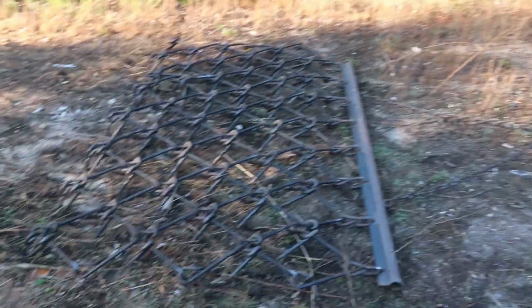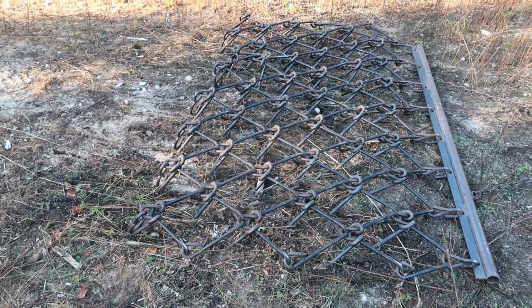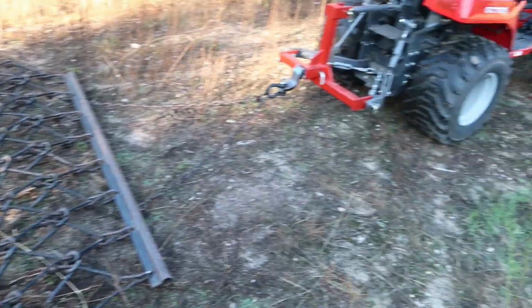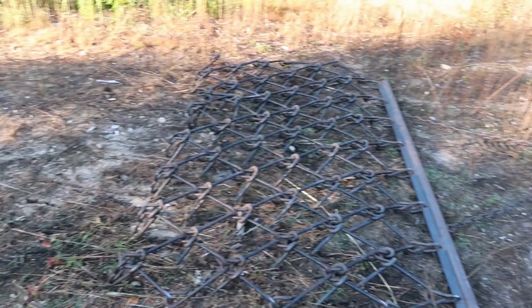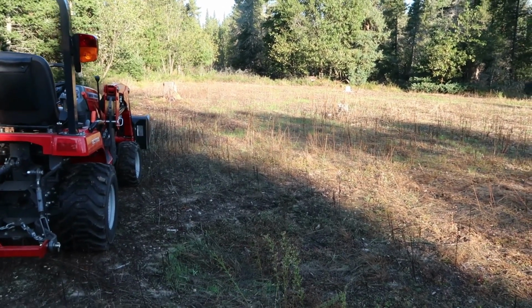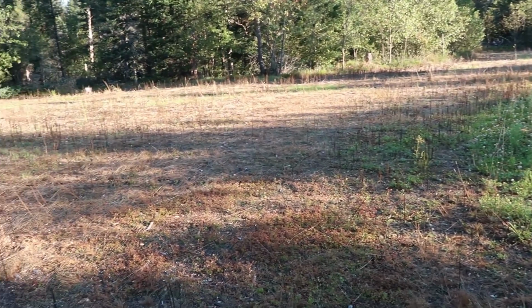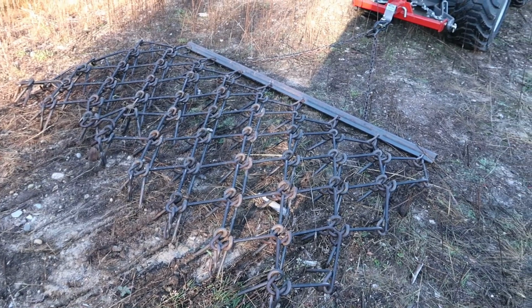What I'm going to be doing today is dragging the whole field to basically expose the dirt. We want to make some good seed to soil contact. So I'm just going to go ahead and scratch the surface up. Then I'm going to broadcast seed into it, and then I'm going to come back through and drag that seed in, because it's so sandy. You can see how sandy the soil is, and it'll just dry out. If you just broadcast that rye seed on top of the ground, it's not going to take. We've done that and had very poor germination. So by dragging it in, it's going to give it a fighting chance to have some moisture on it.